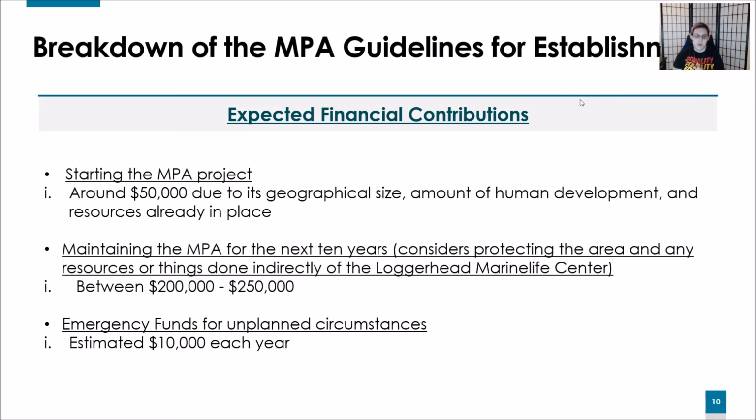And also beach erosion, because of rising sea levels and all the storms coming in. Beach erosion is actually a big thing in Florida, and since sea turtles need the beach to do their nesting, it would be something in consideration. It would be an estimate of about $10,000 to have kind of a backup fund, just in preparation. So it'd be a good thing to set aside a good amount.